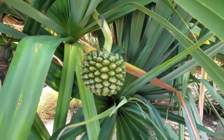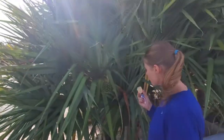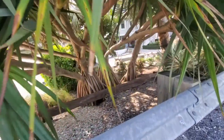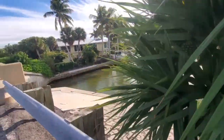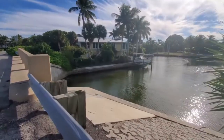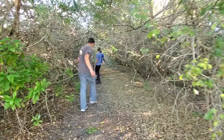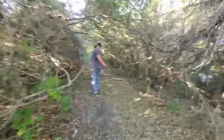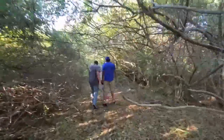Anybody know what this is? These leaves all have little spines on them, and they're coming out of a tree with roots to get out. Anybody? Well, this wasn't on the list, but go ahead and walk through here anyway. It's pretty cool.